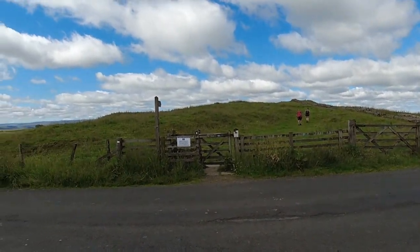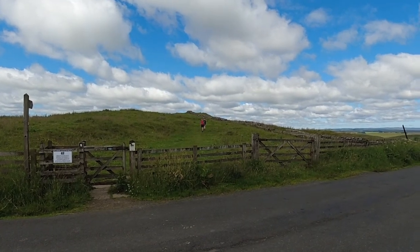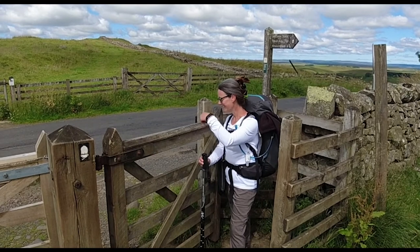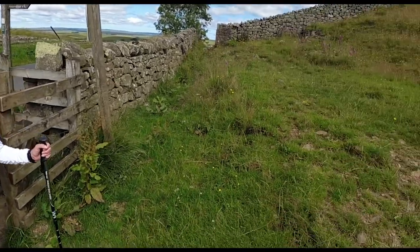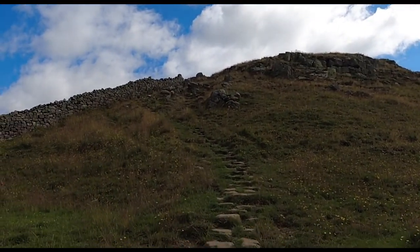So we've just walked 1.3 miles from the campsite back to where we left off last night, which is there. And now... Okay, we're at Core Gap. Notice the gap? Hence Core Gap. Where are we going? Up there. Let's do this.